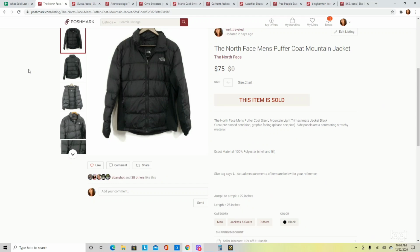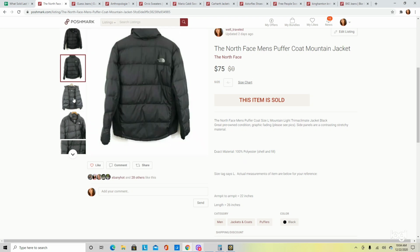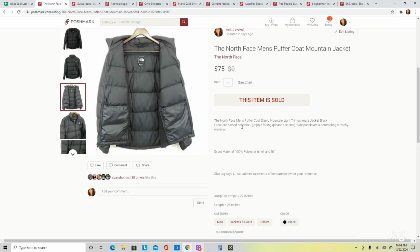Here is another North Face piece. So this is another puffer jacket. This is a men's jacket, and I was able to figure out that it was called the Mountain Jacket. Now, this one is not down-filled. It's just filled with polyester, which I almost did not pick this up for that reason. It was also a little bit, not dingy, but you could tell it had some fading on the graphics, and you'll see I put that in the condition here.